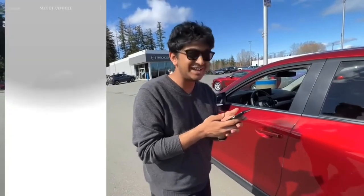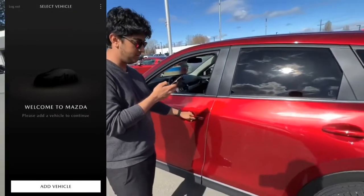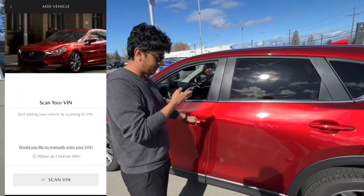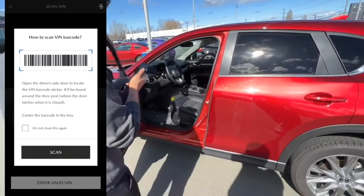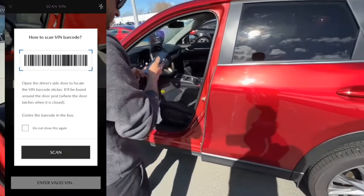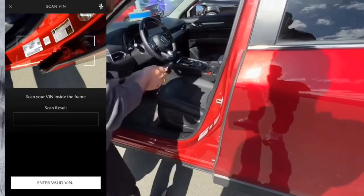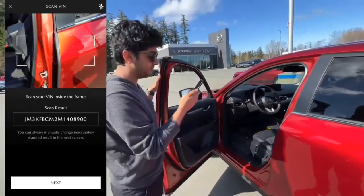Perfect. Now the next step is to add a vehicle. So click on add vehicle. And you're just gonna scan your VIN. Come down the side of the door panel here, and he's gonna use his phone to put it up to the VIN number down here on the side of the door. It's just as easy as it is. Just got to put that VIN within the bars that it gives you on the phone.